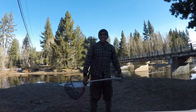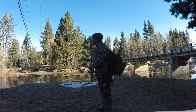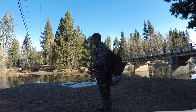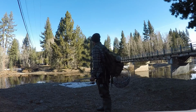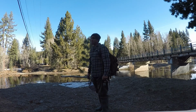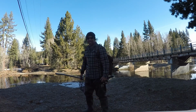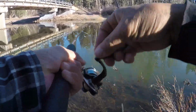So I'm going to see if I can get some rainbows. I know there's some browns in this area. I've never caught any big brown in here, just some small browns. But the water's up, and it's clear enough to fish, so there ain't going to be no Plan B Truckee today. It's going to be the middle fork of the Feather River. Let's go. Ooh, I got a good one. I'm glad I chose the Feather.